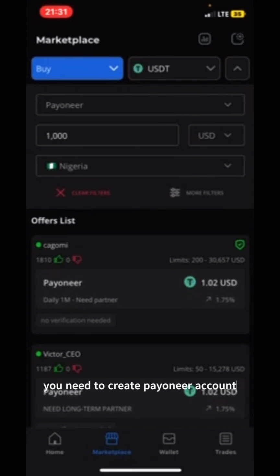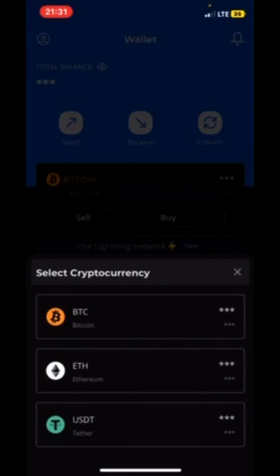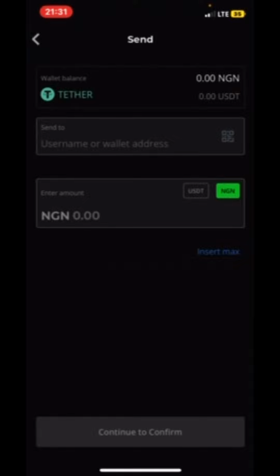Then come to this wallet section. Then you need to use send. You need to send your tether to Binance exchange. That's when Binance gets in now.